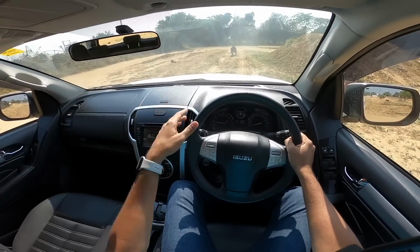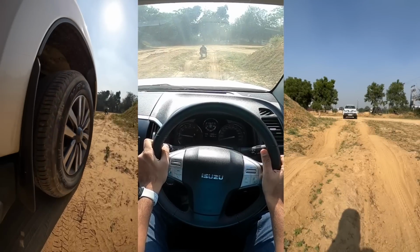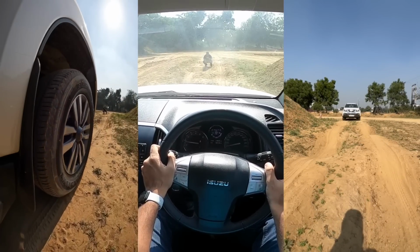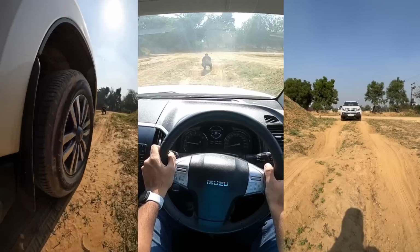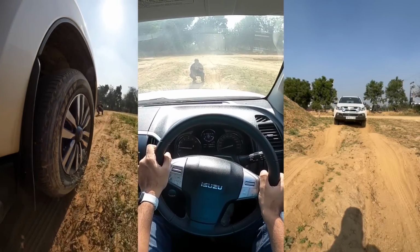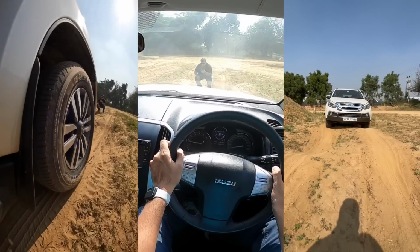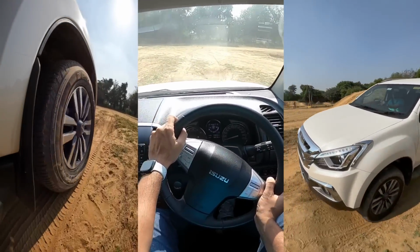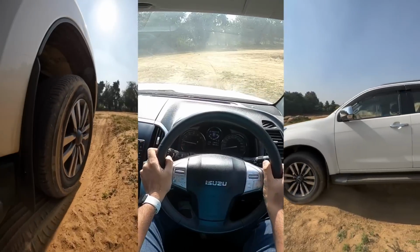Why not? Not really. We don't need it actually. We start with articulation, and let's see how much different it is when compared to the Fortuner. And here is the first one. Actually, I'm not even on the throttle, not on the brake, and there first one was small, obviously. Next up is a little bigger one, but okay, no issue whatsoever. Car is actually doing it pretty smoothly.